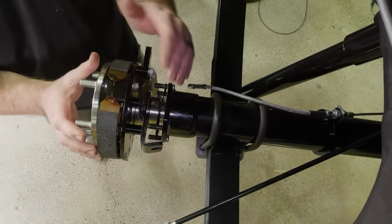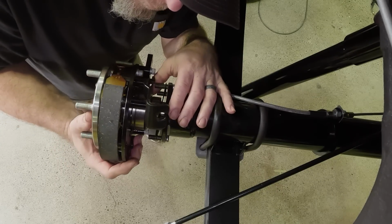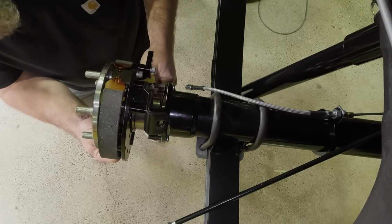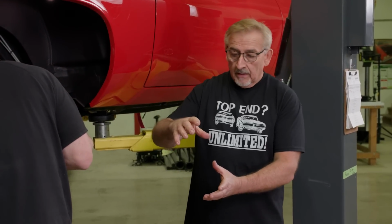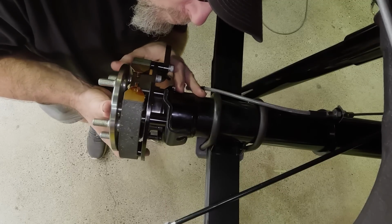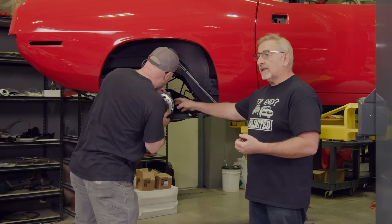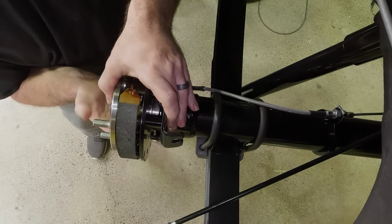So the principle behind this system follows the original. You've got a backing plate. We have backing plates too, but our backing plates that would hold the shoes are much bigger. And again, it's not only a parking brake on an original car, but it's the main brakes in the back of the car. So yes, this has a backing plate. We have a backing plate. This has rear shoes. Ours had rear shoes on it. But what we never had was the disc brake feature on it.